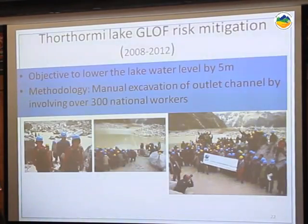Now that the study has been done, a subsequent project has followed up, where the risk was mitigated through lowering the lake by 5 meters, done between 2008 and 2013. I think they actually eventually ended up finishing in 2031. Yes. And it was GEF LDCF funding, with, as our honorable speakers are mentioning, lots of actual muscle power, no machines.